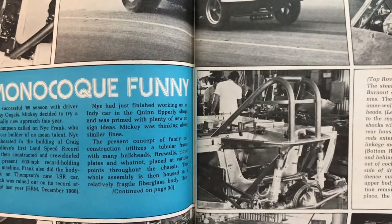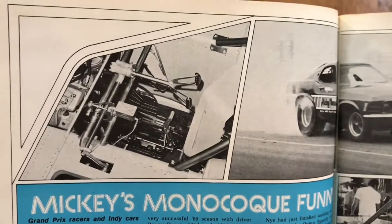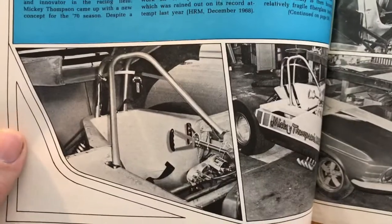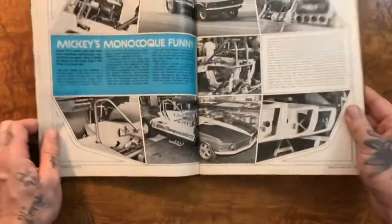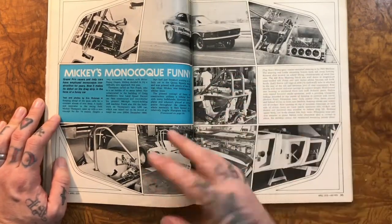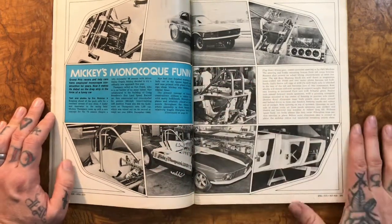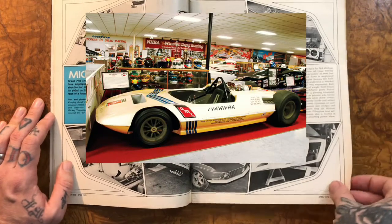Wow, it has suspension in the back. Most of those funny cars back then, I thought they didn't have any suspension back there. But this thing is pretty cool. Reminds me of that AMT kit that looks almost like a boat upside down. I think the AMT Piranha or something like that. And that car also really existed.